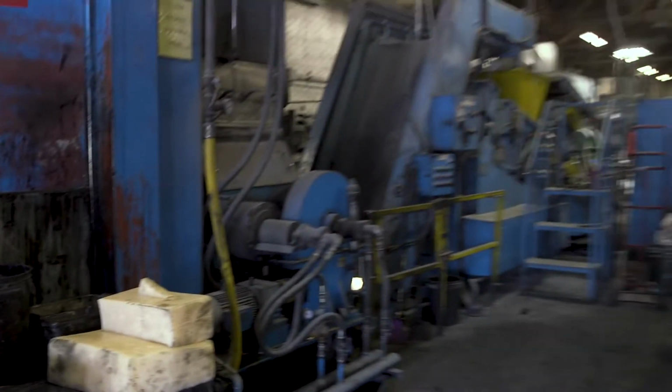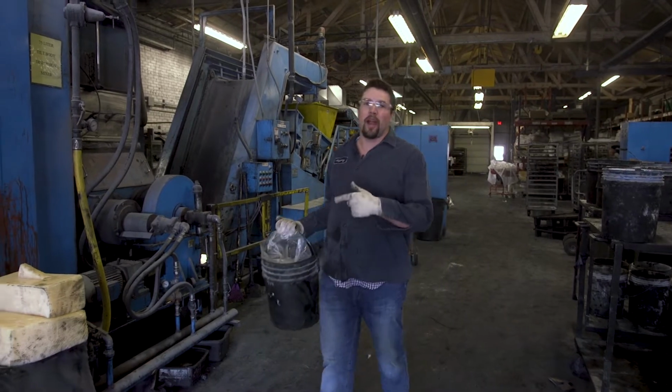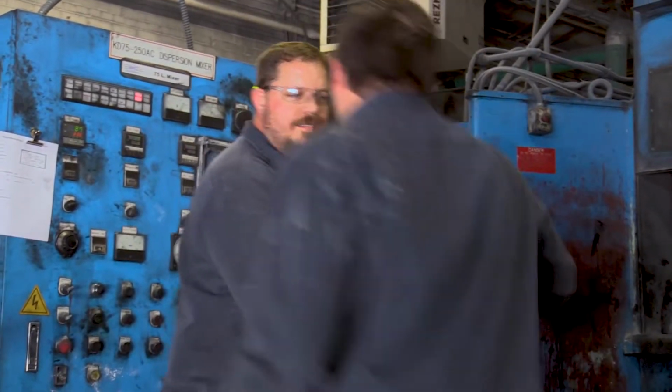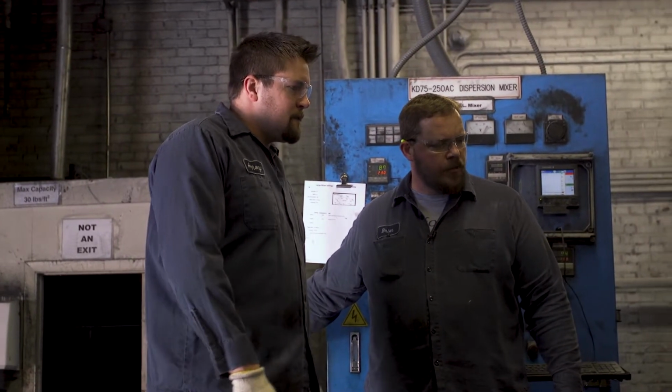And it all starts right here with the making of the rubber, or compounding as they call it. I'm here with Brian. He's going to show me how this process is done, and I'm going to see if I can get my hands dirty. How are we doing, Brian? Good. How are you? Good. So what are we doing here today? Well, we're going to make a batch of rubber.